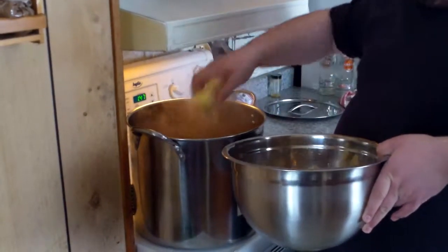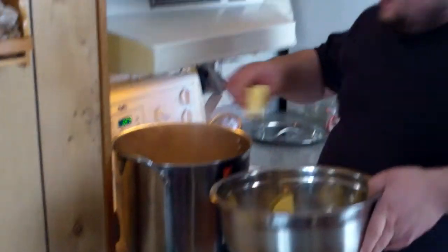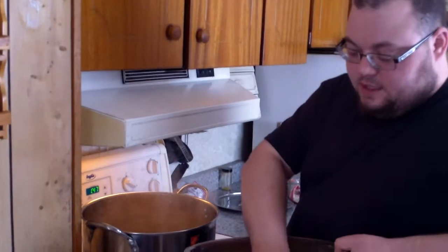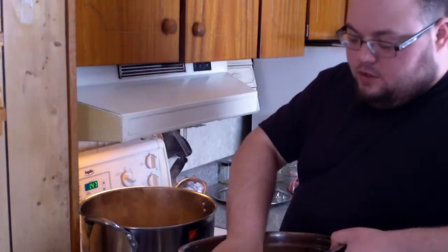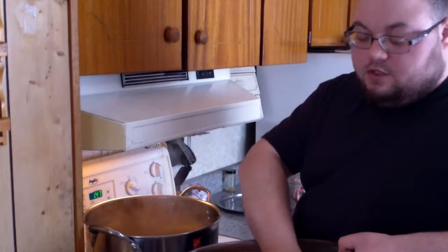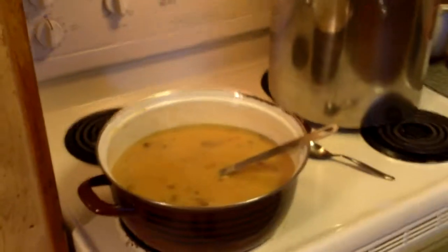I usually put in the turnip and carrot long before I put in the potato, because potato takes not as long, obviously, as, well, not obviously, I guess some of you probably don't know that, but yeah, potato usually takes a little bit longer than carrot and turnip to boil properly. Usually you want them to be soft to a fork, to the point where you can just push the fork through it without much pressure. And yeah, that's pretty much all I've got to say about that.